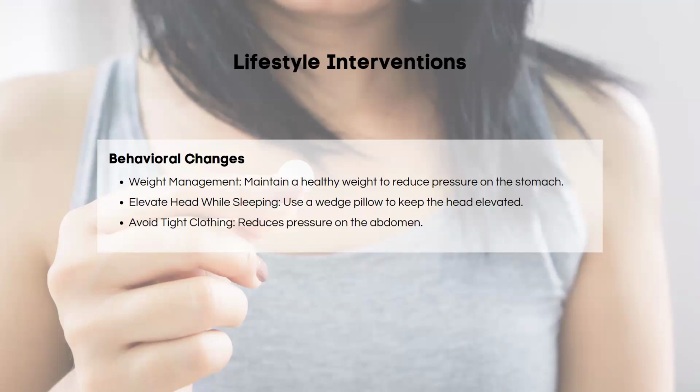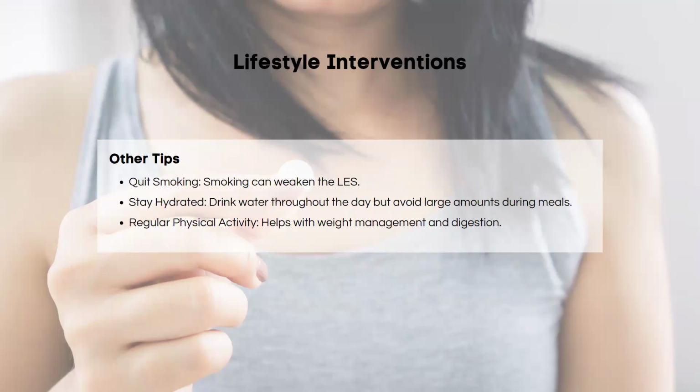So avoid tight clothing. Other tips, I'm hoping everyone stopped smoking prior to surgery, but smoking can weaken the LES. So we want to avoid smoking. That is a common culprit that we see in the medical space as a cause of GERD or acid reflux. You want to stay hydrated, drink water throughout the day, but avoid large amounts during meals. Sips are okay, but adding a lot more water than what you need to your meal can very much cause just too much pressure in there. Regular physical activity, I tell everyone to walk after their meals.